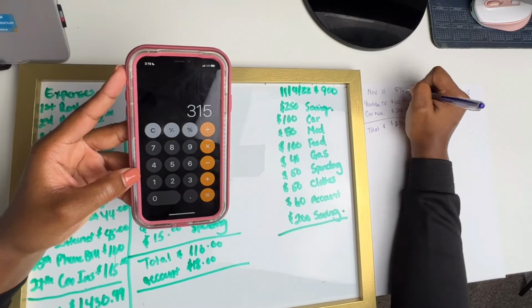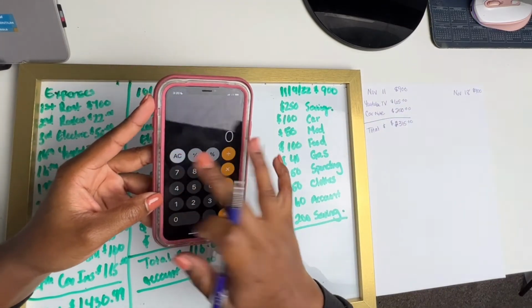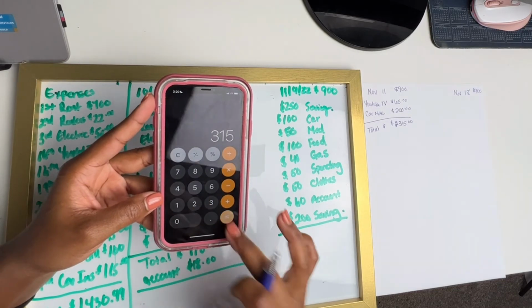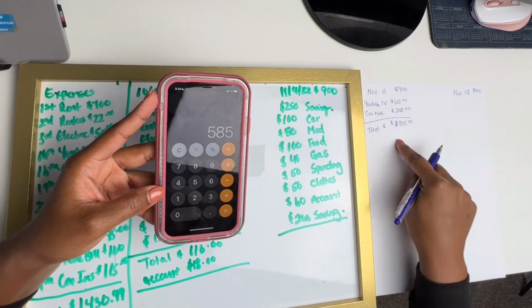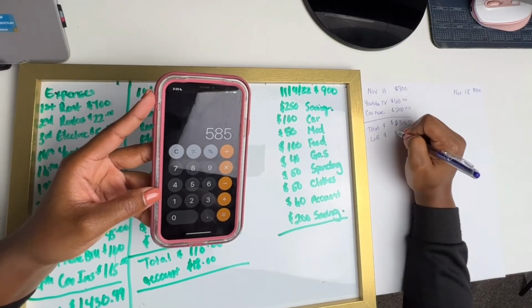Now remember, we get paid 900. So we're going to do 900, which is our paycheck, minus the 315 for the bills that come out this pay. So we're left with $585.